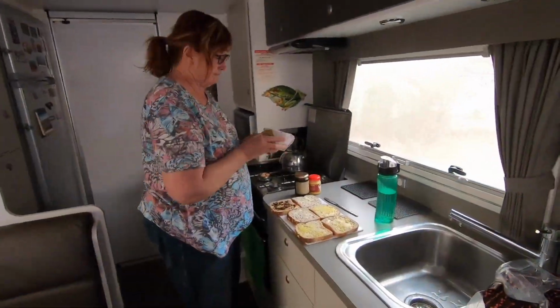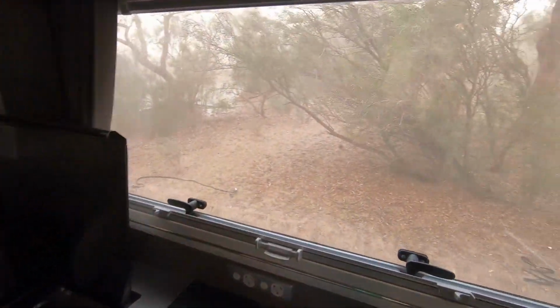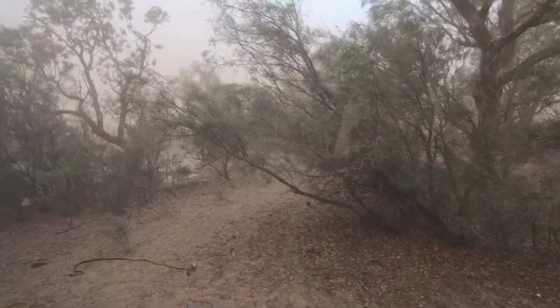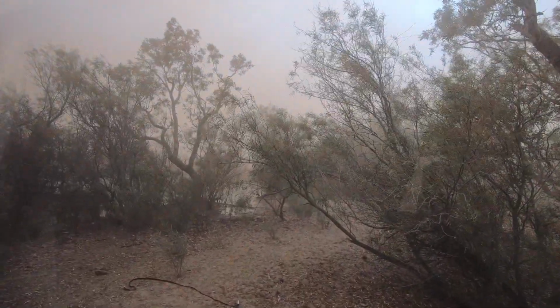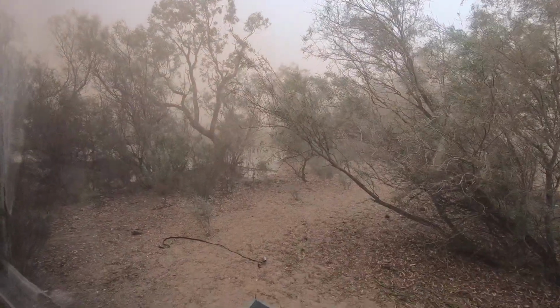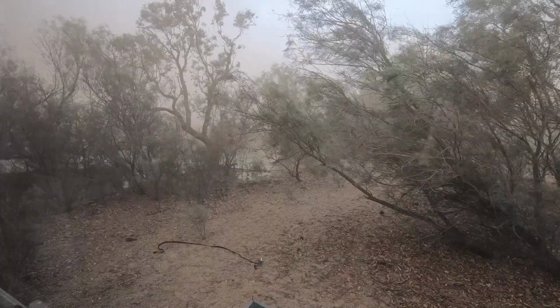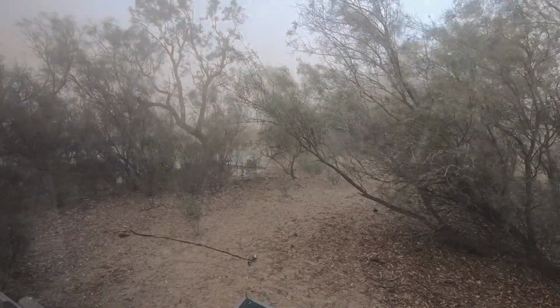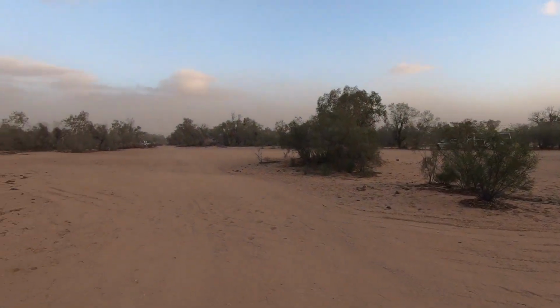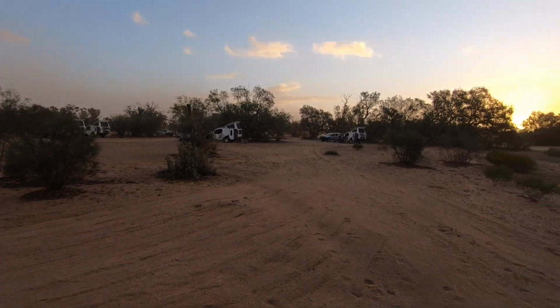Gale's just making lunch, and while we've been sitting in here, it sort of blew up a bit nasty outside. I don't know how much you can see through the window, but you can probably see from the colour of the sky it's not all that good a blue anymore. And the wind's rocking and howling the van. This is a windy outback sunset, if ever there was one.